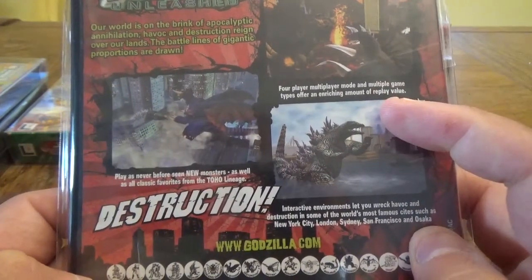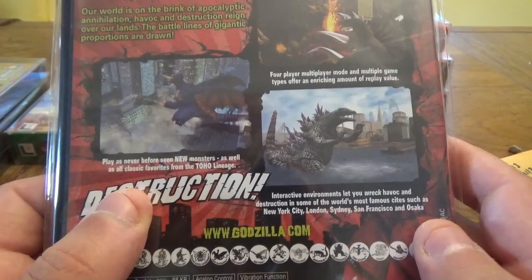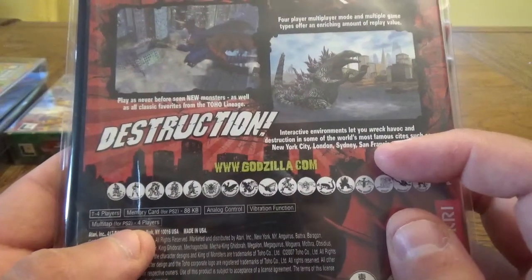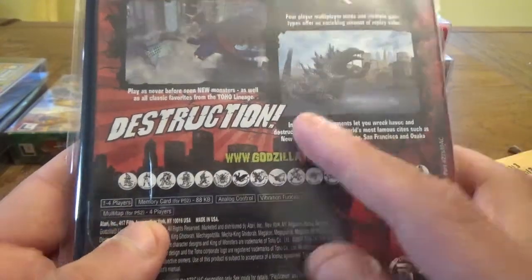4-player multiplayer mode and multiple game types offer an enriching amount of replay value. Play as never before seen new monsters as well as all classic favorites from the Toho lineage. Interactive environments let you wreak havoc and destruction in some of the world's most famous cities, such as New York City, London, Sydney, San Francisco, and Osaka.